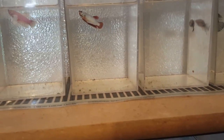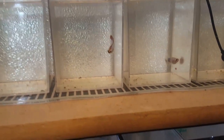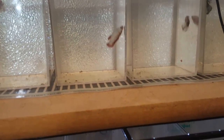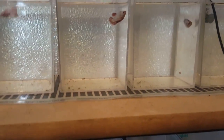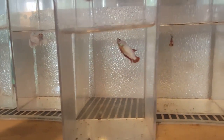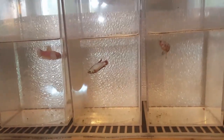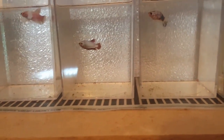Betta splendens is roughly translated to splendid warrior. These fish are meant to be aggressive. They're not meant to be scared or stressed. And so you need to make sure that your fish feels comfortable in whatever situation. This girl will probably jump at my finger. She wants food, but she's not scared of being moved.